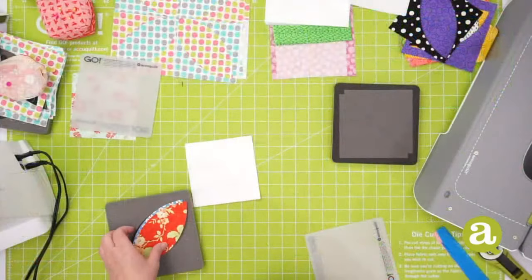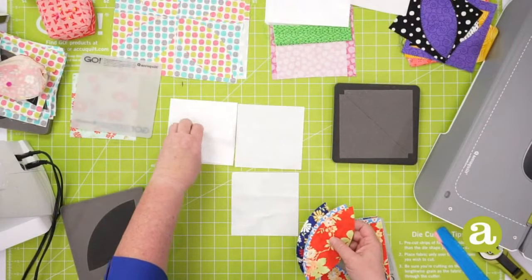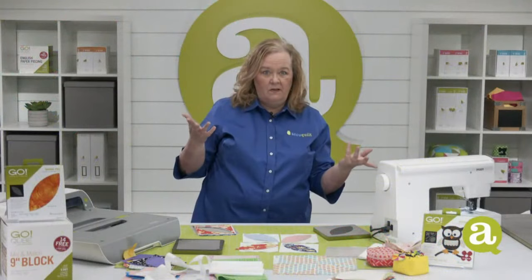All right, so now look at this. Ta-da. Now I've cut all of my orange peels. So look how different it looks. A colorway is so cool. We have this free program at AccuQuilt.com called Go Quilt. It's all about how to help you do different colorways. So look at how fun that is. You can make the backgrounds the same and the orange peels different, or you can just do the opposite.